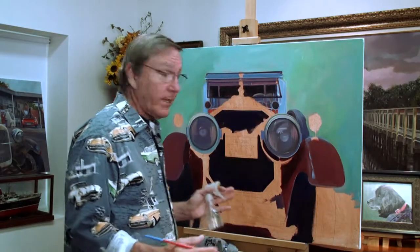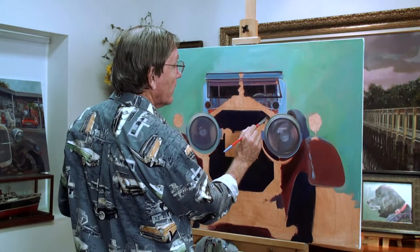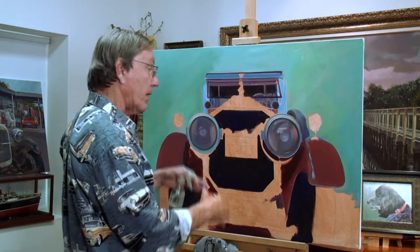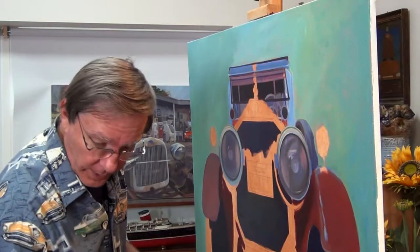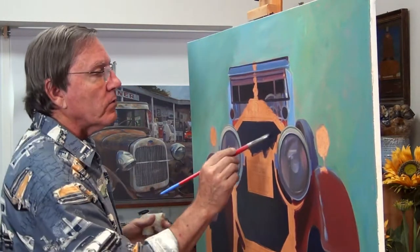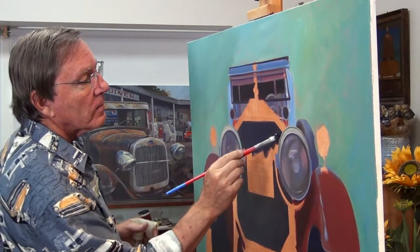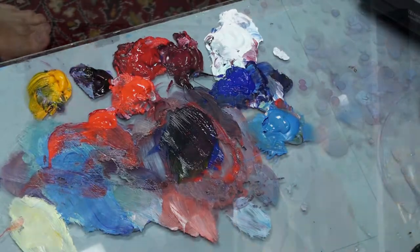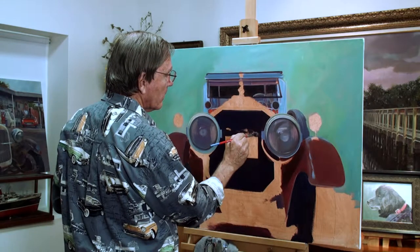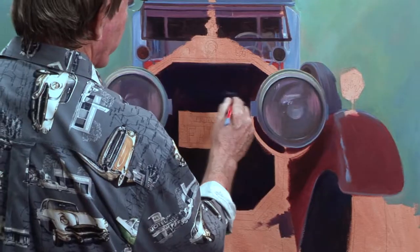I don't have any particular plan as to the order that I'm doing this. I just decided quite arbitrarily that I would start with a background and work the way I am. But it's very much a piecemeal sort of process with a painting like this. On this particular piece, I'm not sure it really matters where I start. Could have started right here with the dark radiator.